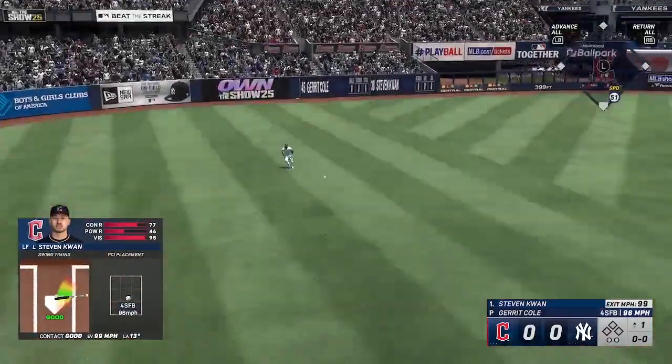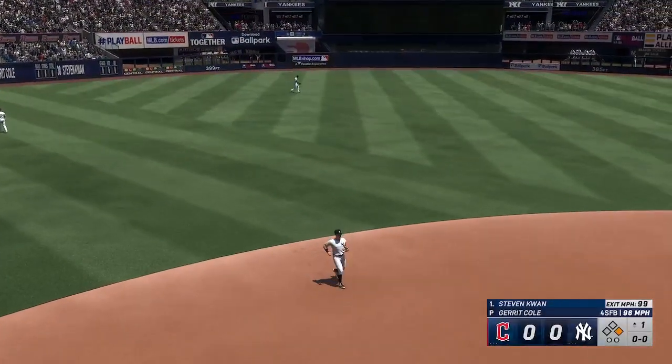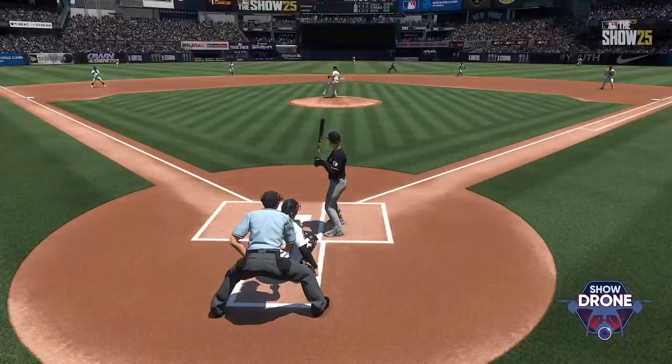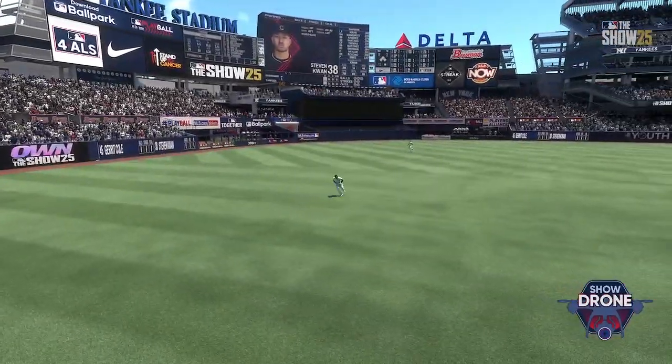Line to left, pulls up on it, and that's a base hit. Wastes no time there. Showed a willingness to drive that pitch the opposite way. Didn't get jumpy, didn't try to pull the ball. He let it get deep, took the barrel right to it, and then extended through the swing for the line drive base hit.